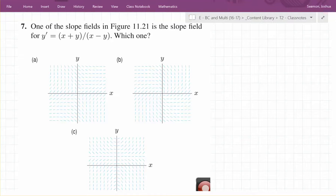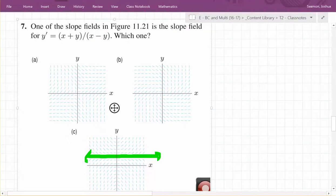What kinds of points should you look at if you are doing this one? Like what types of points? When you see this differential and you want to eliminate graphs, one thing you could do first. What types of points could you look at? C has like a horizontal something, right? So that's y equals a constant, right? Well, let's look at the differential. Is there anything about the differential we should maybe notice?